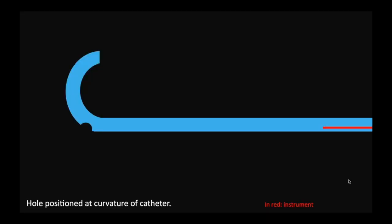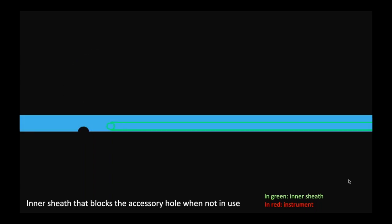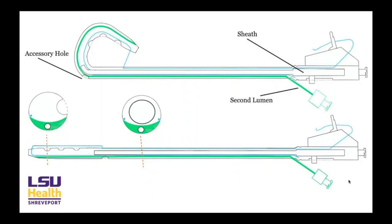So the hole is positioned at the curvature of the catheter, and then in red, you can see that there's an instrument. So this could be used for ablation, for instance. Due to the natural curvature of the catheter, this would allow the instrument to naturally exit out of the accessory hole. In addition, we have an inner sheath. The inner sheath will allow the free movement of the instrument as well. Whenever the catheter is not using the accessory hole, the inner sheath would be allowed to cover the accessory hole.